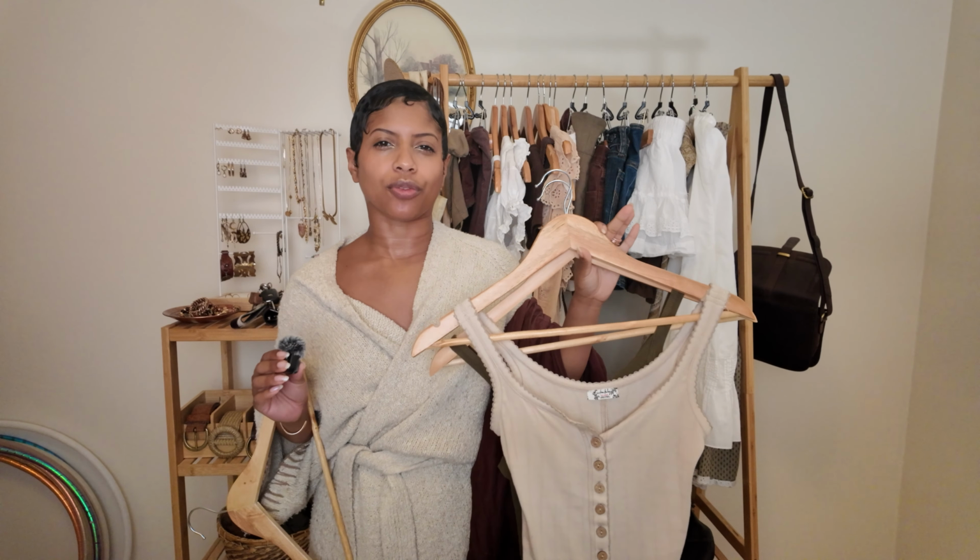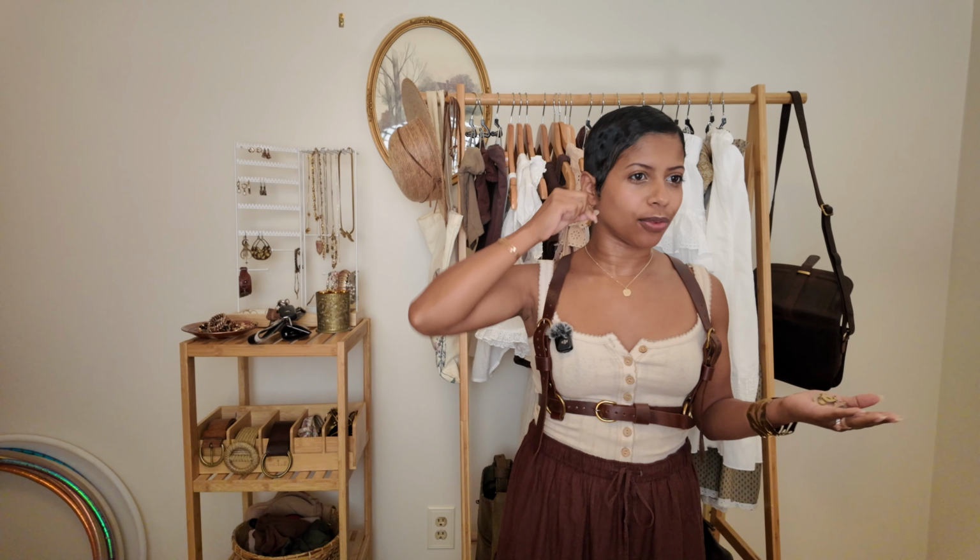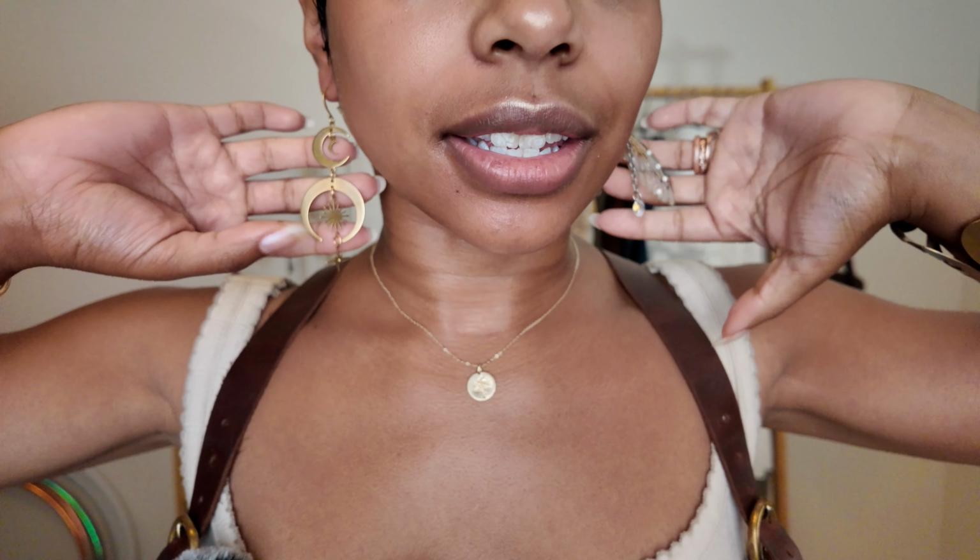Pretty much all of my earrings are just gold at this point. Honestly, any of these would go. I also have my hoops. I don't know if hoops is what I'm going for. I don't think the hoops is what I'm going for. So I'm going to put one in each ear and then you guys can help me decide. I've got this one that's got the celestial, and then I have this one that's the butterfly.